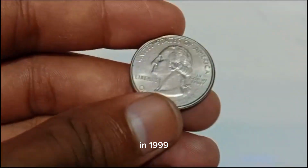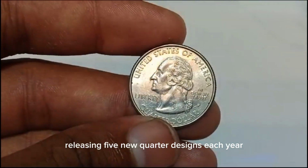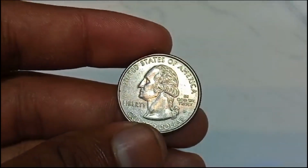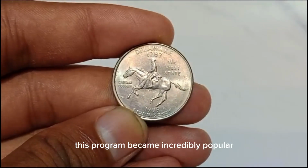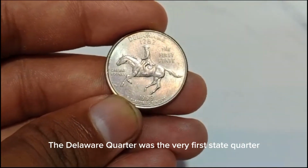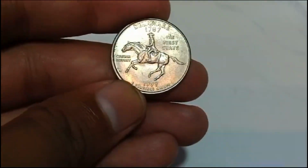In 1999, the U.S. Mint launched its 50-state quarters program, releasing 5 new quarter designs each year, representing different states. This program became incredibly popular, with millions of people collecting the coins. The Delaware quarter was the very first state quarter released as part of this historic series, making it a milestone in U.S. coinage.